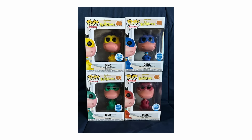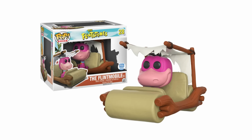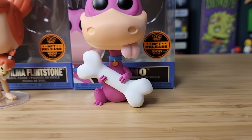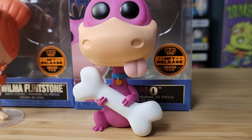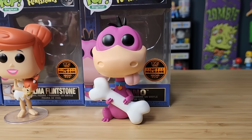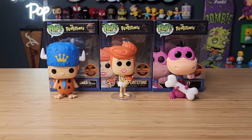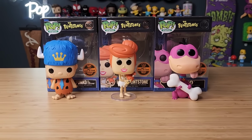There's actually a couple of different Dino Pops out there. There might even be one of him in a ride too. But anyways, I think I prefer this one. He's holding the giant dinosaur bone right there, and he's got his tongue sticking out. If I were to have any Dino Pops, I think I'd probably prefer this one. But anyways, that does it for another set of Hanna-Barbera in the form of Flintstones.